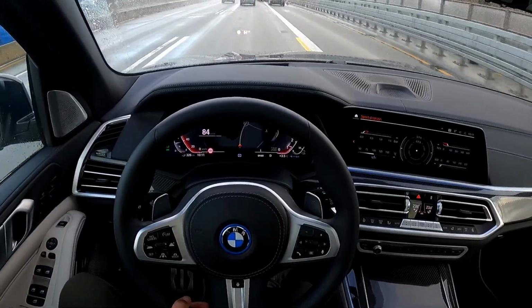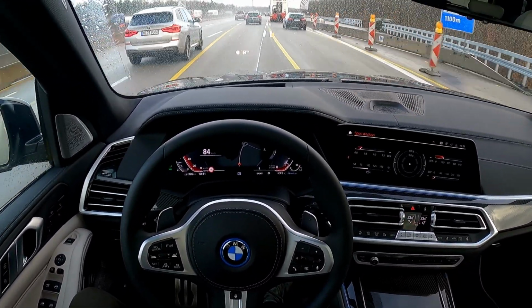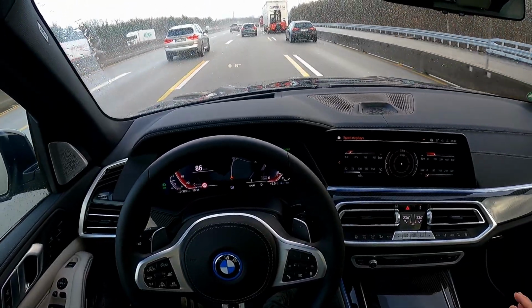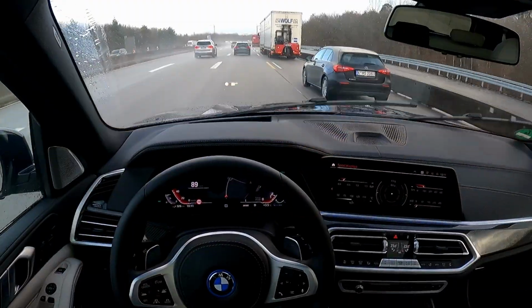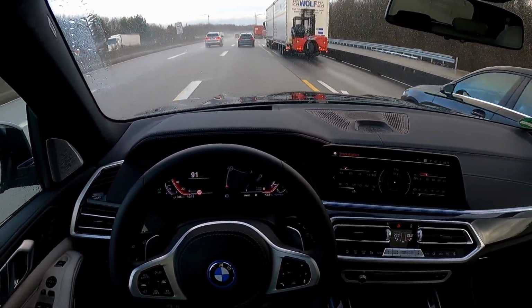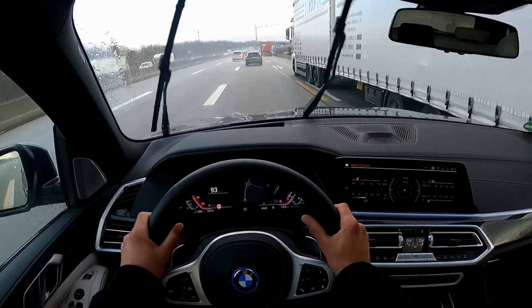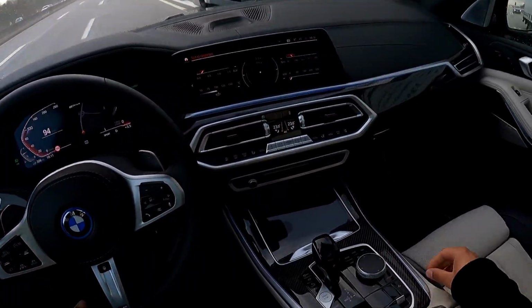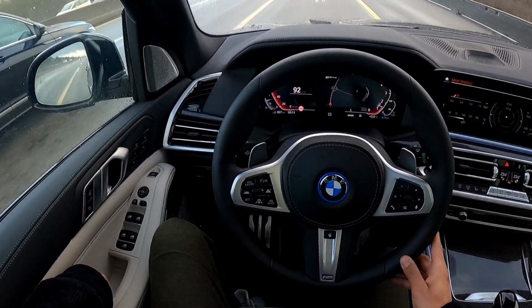Overall, this is a really solid, rugged feeling SUV, and I really enjoyed my time with it. Personally, I'm not the biggest fan of the looks. I think it looks okay. It's not the best looking SUV out there, but like I said, it feels really solid. The steering wheel is nice, thick and heavy. Everything feels very well made, quality wise.